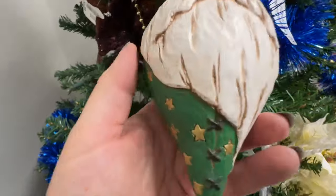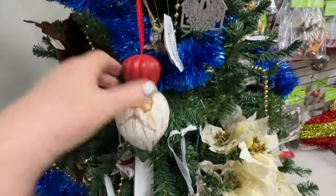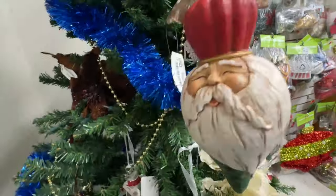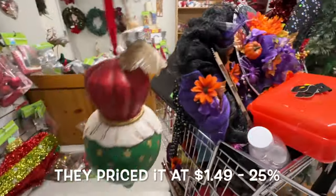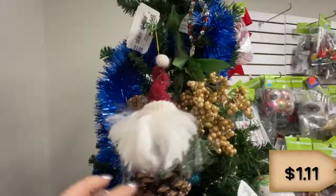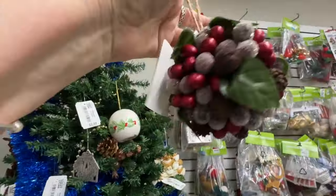$2.99. Oh. It's quite heavy, but it's very nice though. I really like it. $2.99, so that'd be like $2 almost, a little over. There was something else with it that broke, so I'll see what they say at the cash about that. $1.99, kind of like this one too. It's very nice.